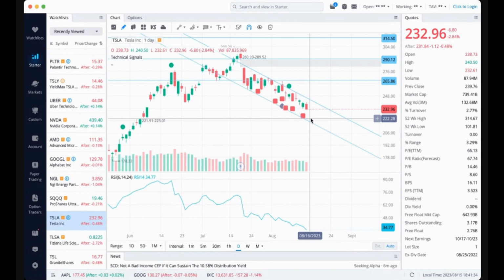Now, I do not know if we are going to continue down below that and go down to 200. 200 is a very strong level of support. We'll have to pay attention to that.